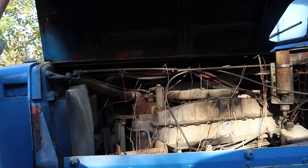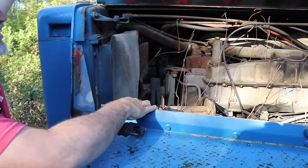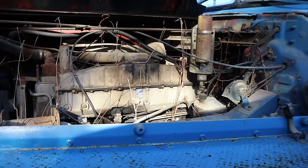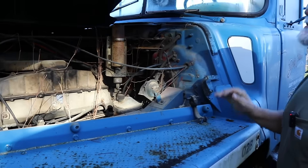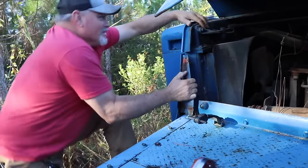Mm-hmm. Oh, yeah. Look at that Cummins on that bad boy. Is there not a stick or something we can... I think you'll fold... They don't fold down. Hold this for a second. I'll climb up. Why am I gotta hold it? Well, or you can climb up. Your choice.